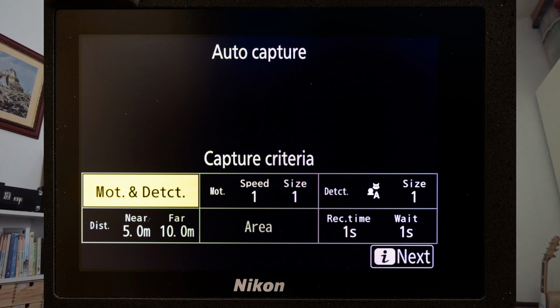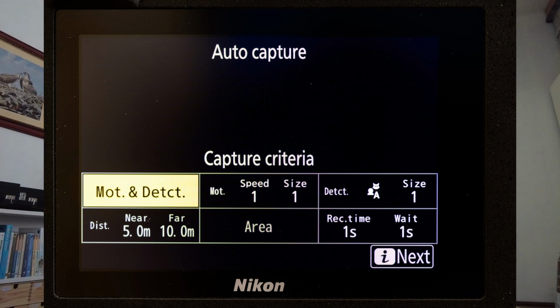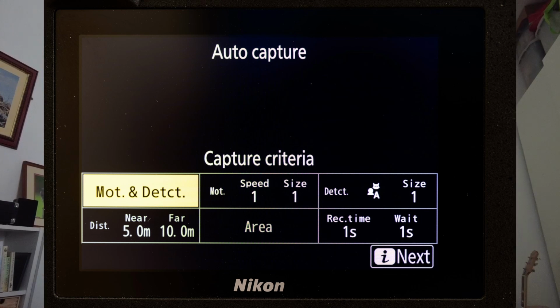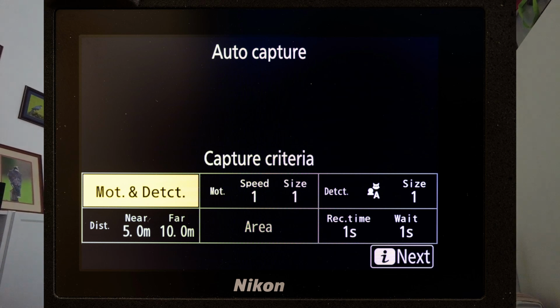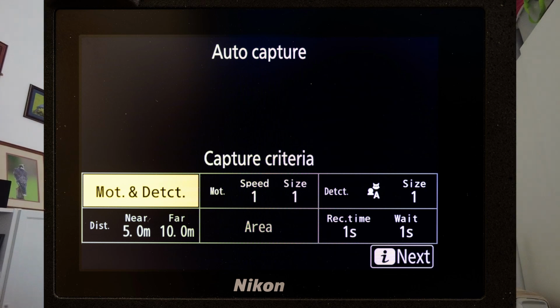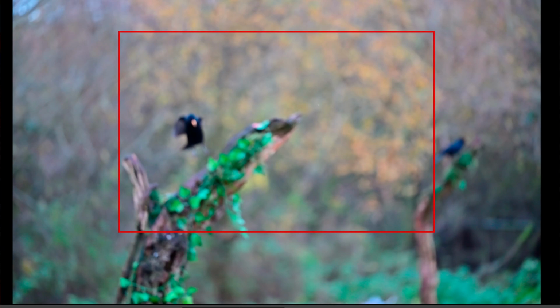Now I won't go into details of how to set it up. I will most likely try and do that in depth in another video later. But just for info, I had set it up on motion and subject detection only, with about 4 frames per second for 2 seconds and a wait time of 1 second. So does it work? Yes, it does.